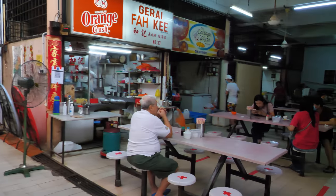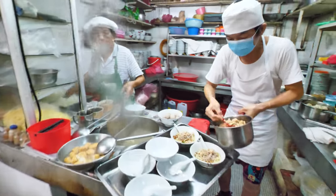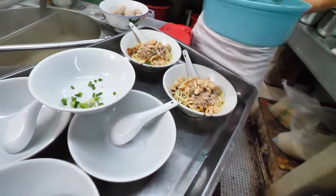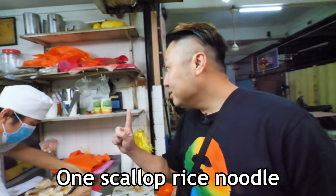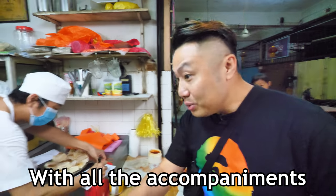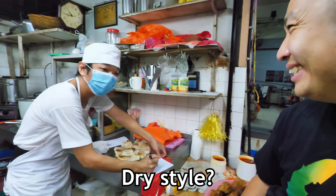Here we are, guys. Super early. Oh, and there's all these special noodles. There's scallop. Wow, scallop.